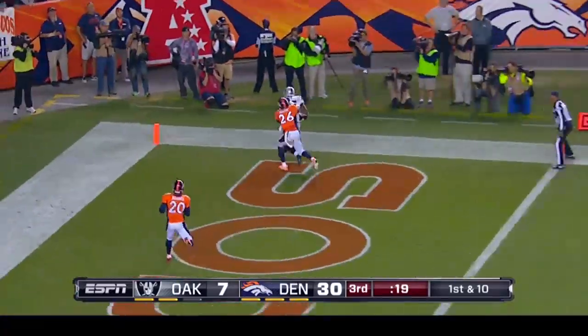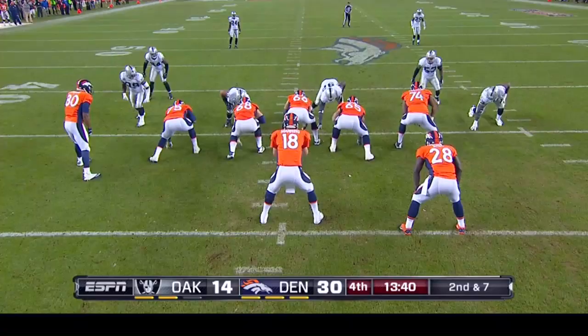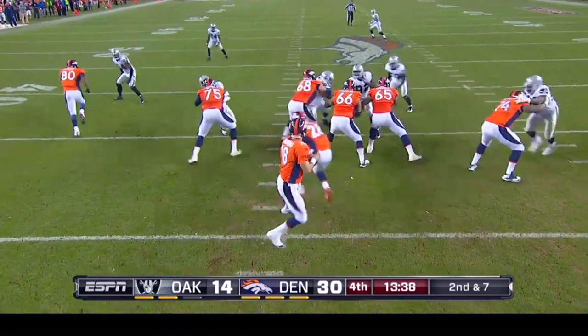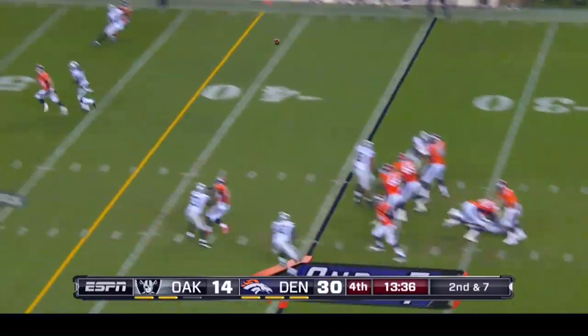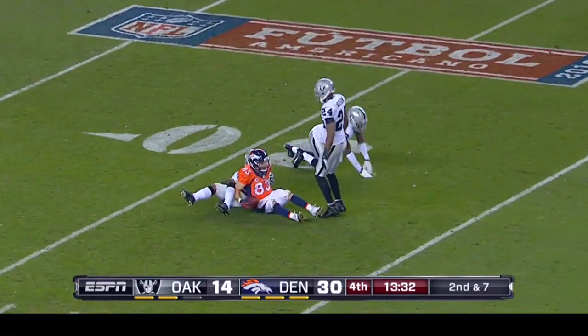Hey, the halfback pass, great throw. See how he avoided the pressure and put a nice lob pass there? Did you teach him that? I taught him that, yes. Darren McFadden to Marcel Reece. The Raiders still trailing 30-14. And in the fourth quarter, Peyton trying to do some more damage here to Wes Welker for 32 yards.